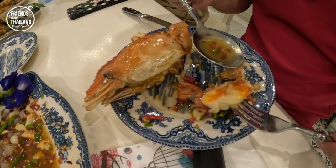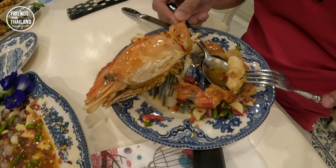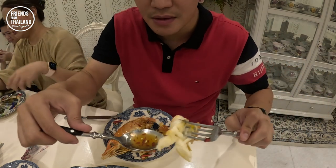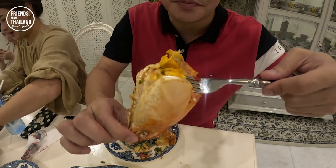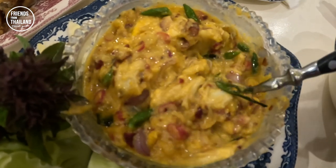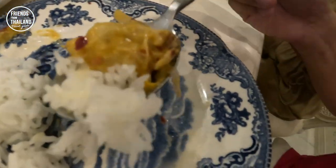It's more like a spicy salad, but not exactly, right? It's like a gravy or soup. You eat it together like this. This is lon pu. Like crab with curries and coconut milk and chili paste. It's quite good if you put it on top of rice. Like this.